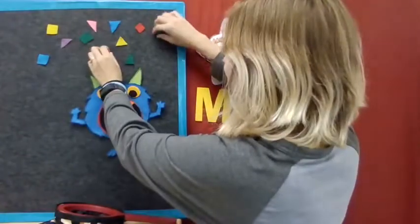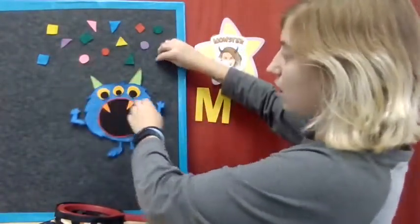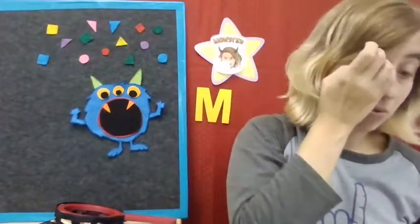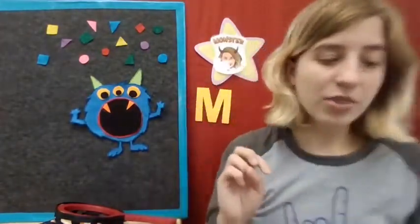All right. Okay, we'll have monster hang out here for a second while we do one more song and dance. Okay. This is gonna be the monster pokey. If you've ever heard of the hokey pokey, that's what this is, but we're gonna be monsters. We're gonna do the monster pokey.